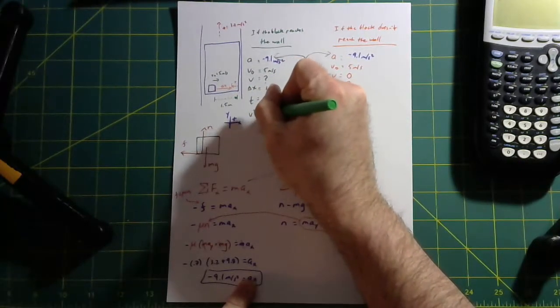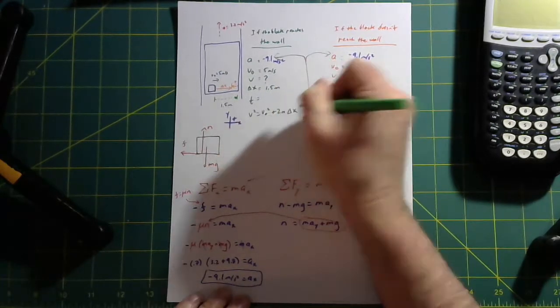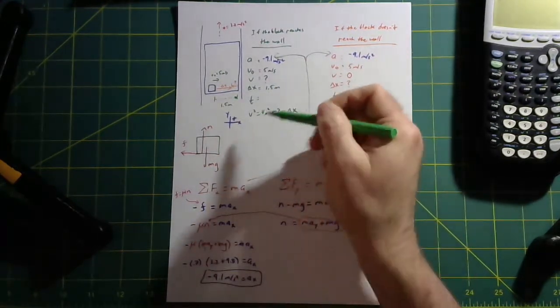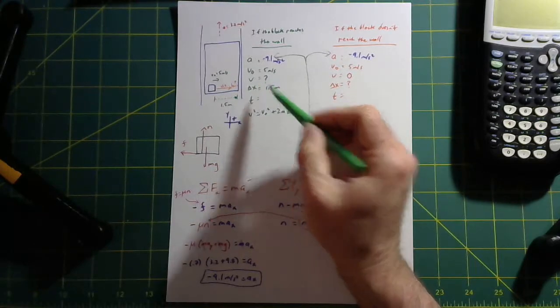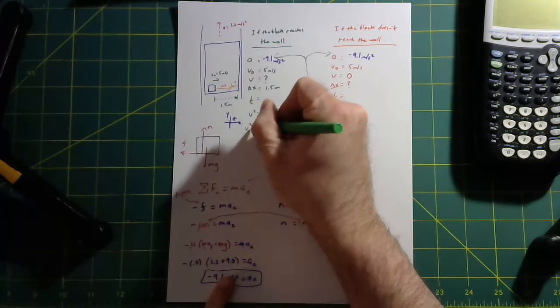V squared is v naught squared plus 2a times the displacement. And you say, now, conveniently, v is the variable I'm trying to find. It's already shoved over there by itself. Let's go ahead and just plug in values first and see what happens.